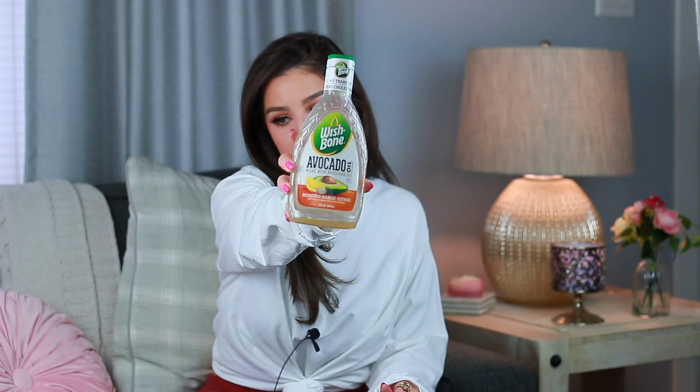Now, this is really random, but I wanted to mention it because I have been addicted to this. So I eat a salad pretty much every day. I try to meal prep. This I am obsessed with. It's Wishbone. This is newer too. I mean, it's been a couple months, I think, since I started using this.